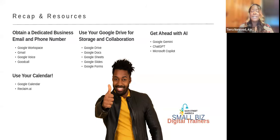We discussed Google Sheets for our spreadsheet needs, Google Slides so that we can create presentations, and then Google Forms as a free alternative to JotForm or any other form program you're using for onboarding or for client feedback or surveys or even team member performance reports. You can do those using Google Forms.